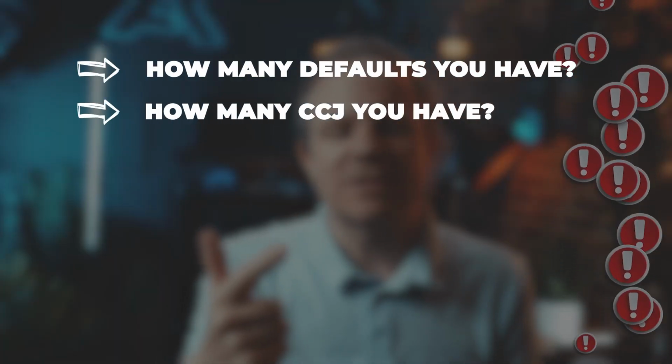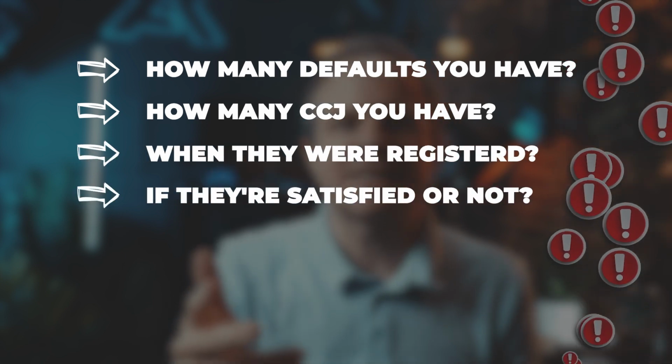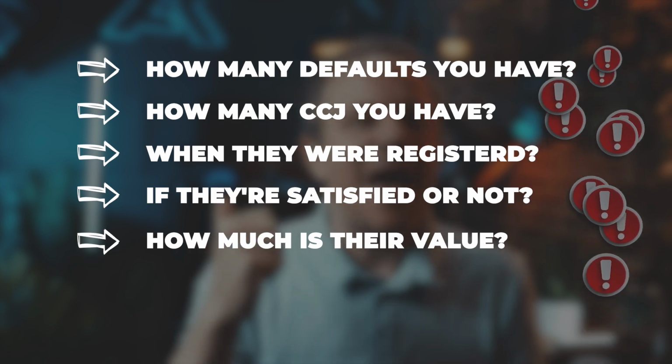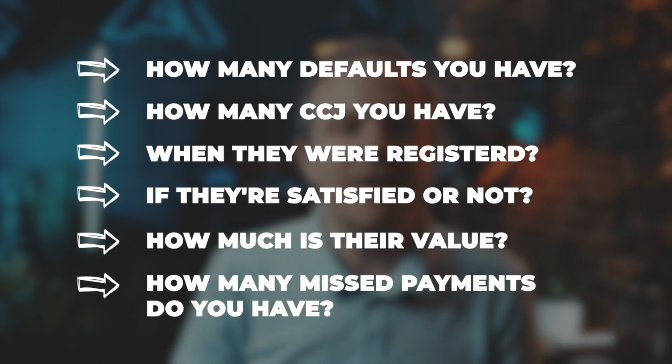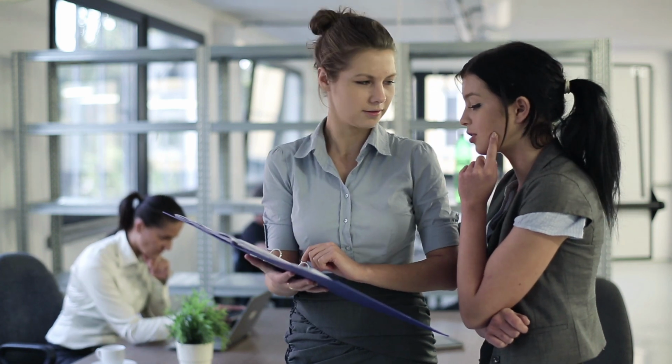Mortgage lenders will provide you with mortgage options based on the bad credit that you have. But you must understand what your bad credit looks like, because if you have 2 defaults or 3 defaults, this will affect the mortgage lenders that can help you. So it's very important to take note of how many defaults you have, how many county court judgments you have, when they were registered, if they are satisfied or unsatisfied, how much is their value, how many missed payments you have, and so on. This will enable you to pair yourself with a mortgage lender who will provide products that reflect the level of bad credit that you have.